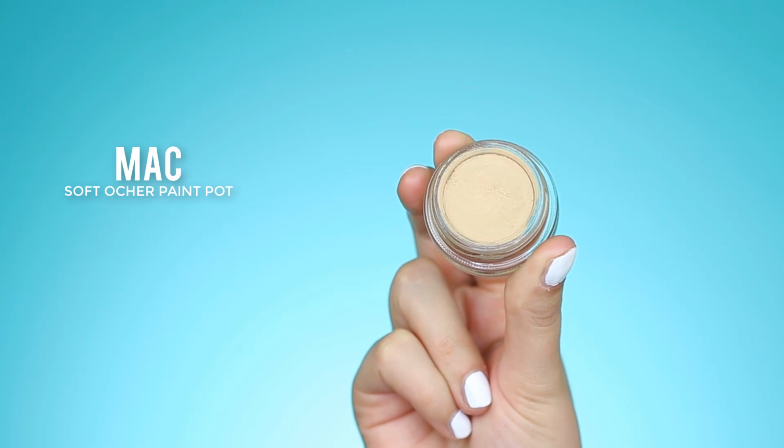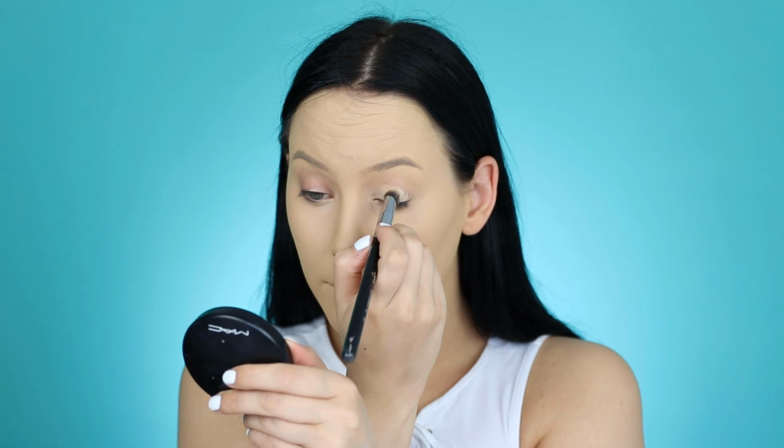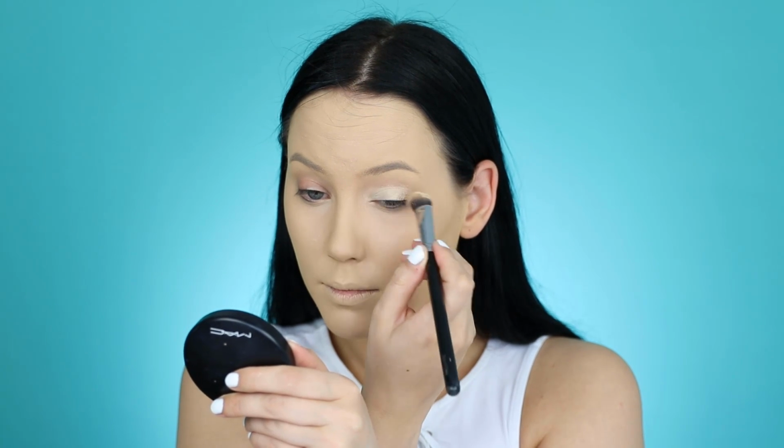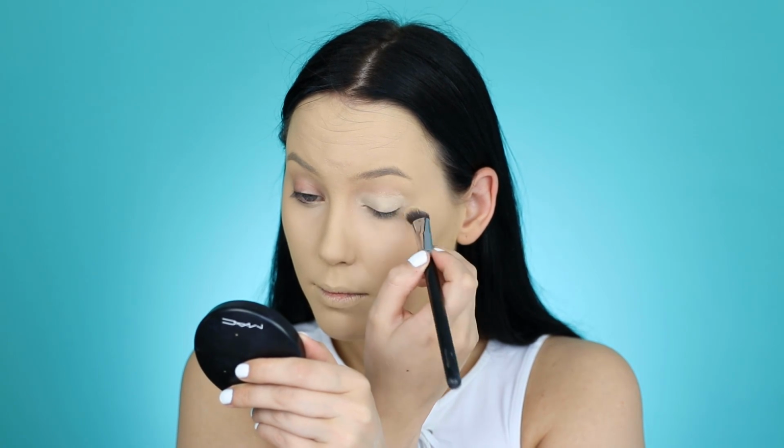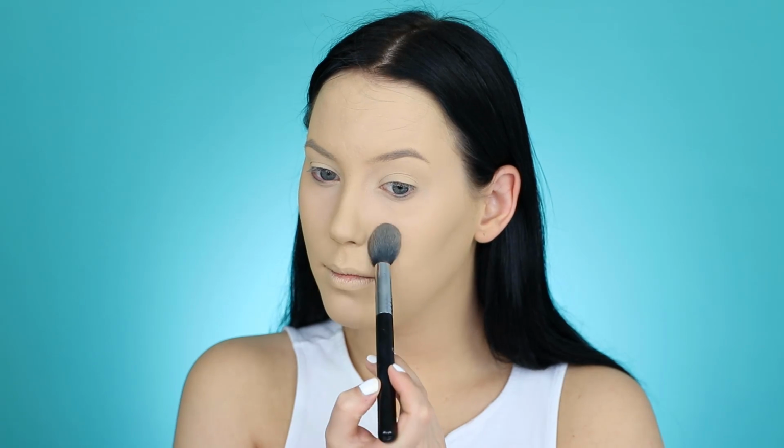Then I'm going to apply some eyeshadow primer. I'm using the MAC Soft Ochre Paint Pot, which is my favorite of all time. I'm using a lot of products which are my favorite products because this is my go-to makeup look. And of course, for my go-to makeup look, I'm using only my favorite products. I think that's kind of normal.